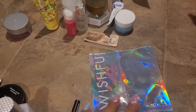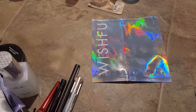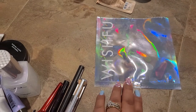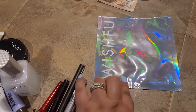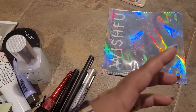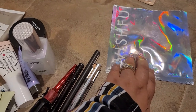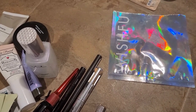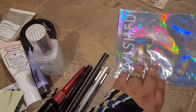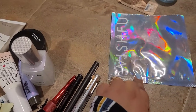So the Wishful one, I received it in, what was it? Advent calendar from Ulta Beauty. Love this. I was so surprised how hydrating this one is. A very, very heavy duty. Very beautiful. Especially if your skin is very dehydrated, which my skin was when I put this on. Insane. It just gave all the hydration back to my skin and it looks so amazing the next day.